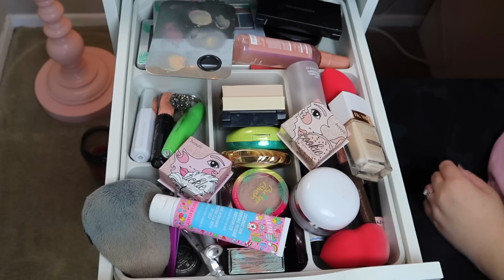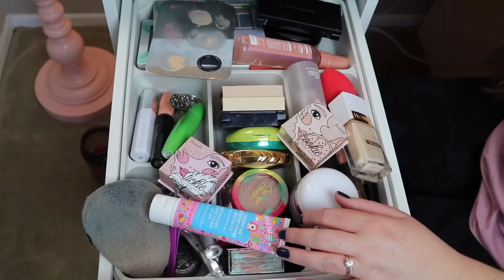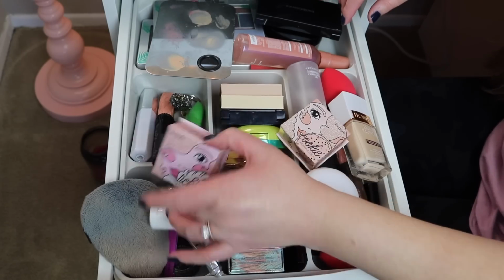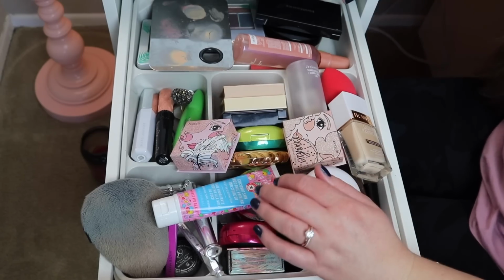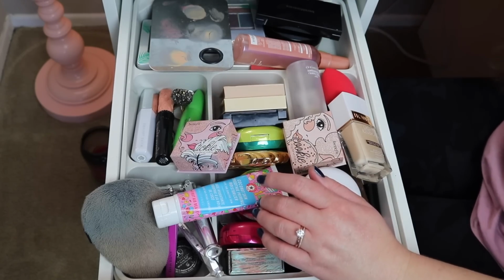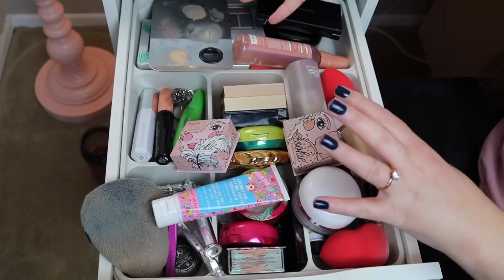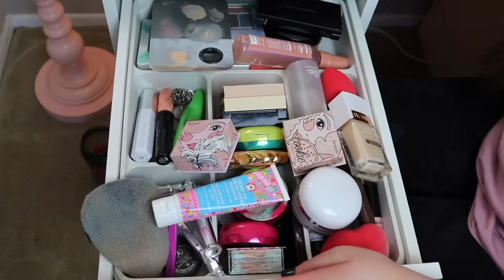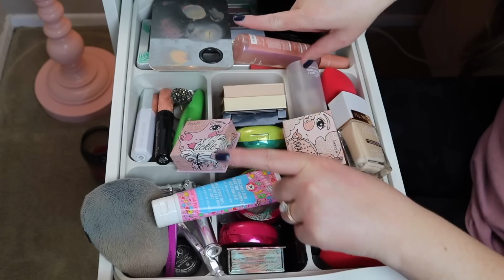Okay guys, so here it is. It's usually so much more organized than this and I am appalled at myself. I don't know, over the holidays I got some new things and I just haven't dealt with it. So we're gonna deal with it today. I'm gonna start by taking everything out and we're going to start fresh. I know there are certain things I still want in this drawer, but a lot of this stuff can go back and I want to switch it out for something else. So let's clear it all out first. Cue the time lapse.